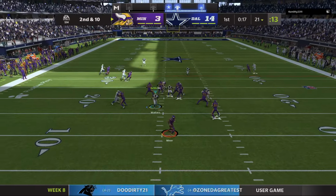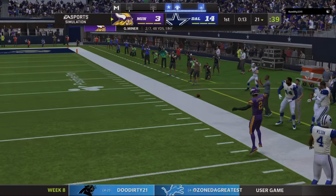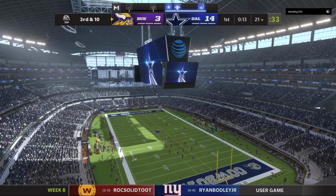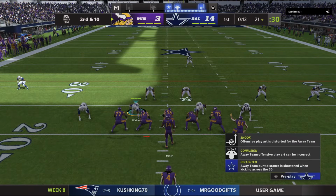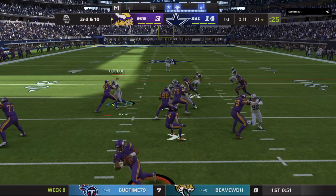Off the play fake, Miner sliding out of the pocket. It's incomplete. Took a shot, couldn't connect. Almost feels like anything you can do, we're going to try and match or do better. We've already seen 1 touchdown pass from the opposition. They tried to equal it on that throw. They had the incomplete pass on 2nd down. Now they need a big play here.